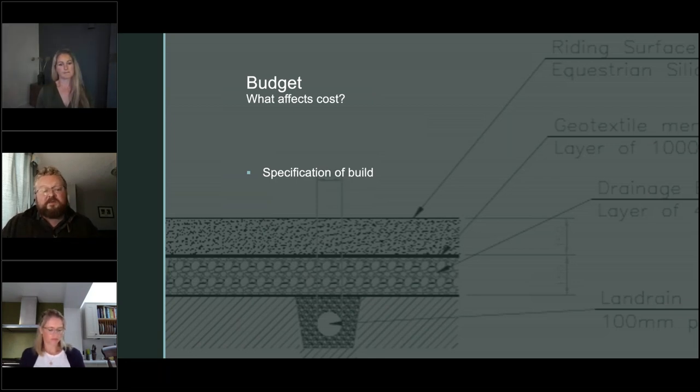I'll give you an example. So I try and do a minimum drainage bed of 150 mil of clean stone. If somebody's specified 100 mil, well, the 150 is 50% more, which means it's going to hold 50% more water, it's going to be firm, it's going to perform better, but that also means it's going to cost more.